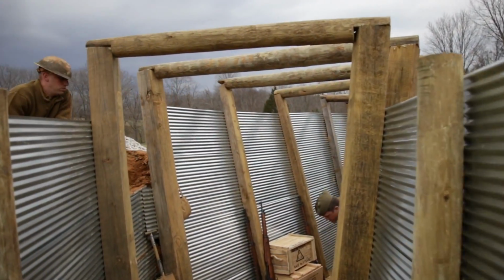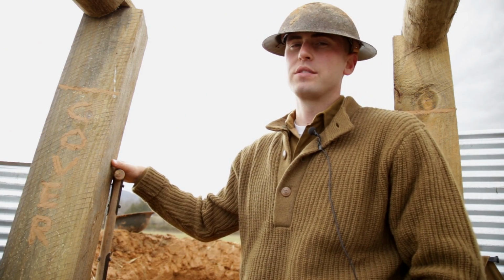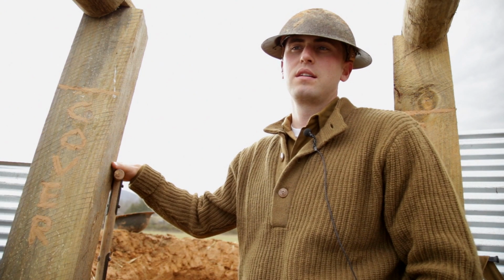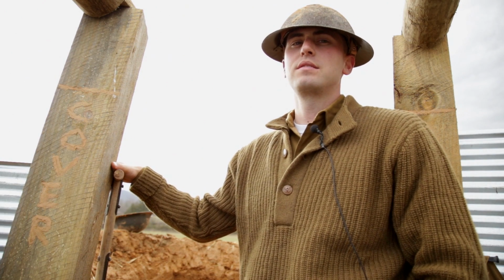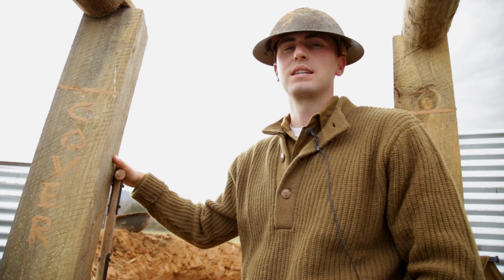And we're here today at that park with the first opening day of a recreated trench system we've constructed that hopefully the public can come out and see firsthand what warfare was like during the First World War for Tennesseans.